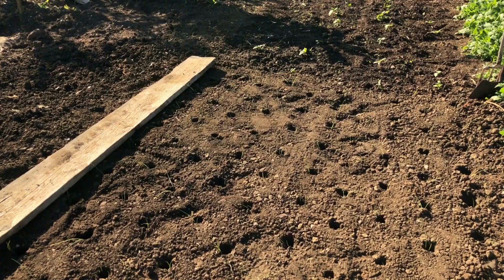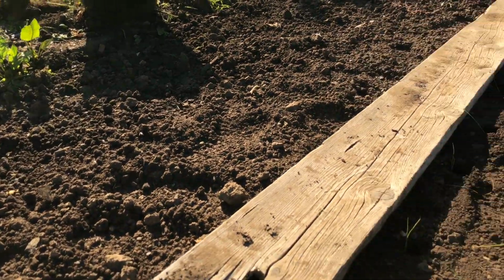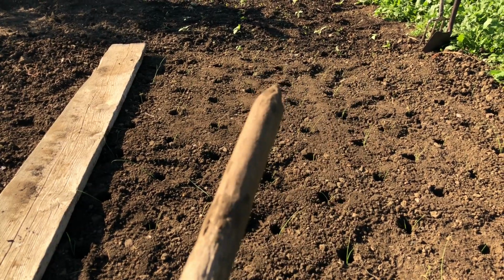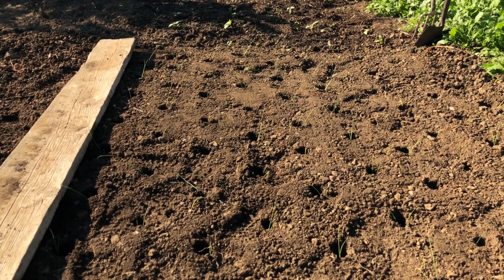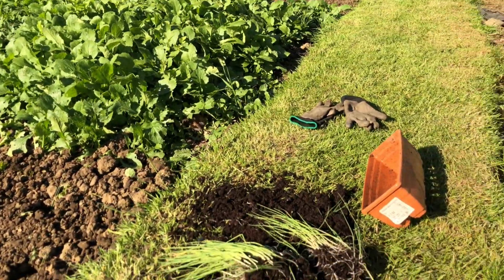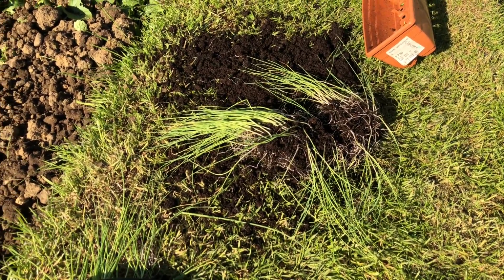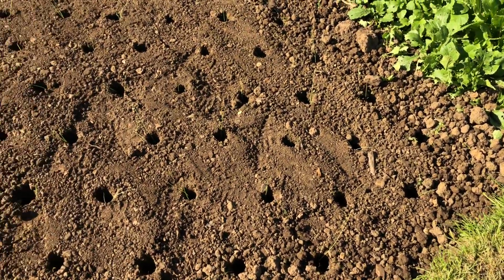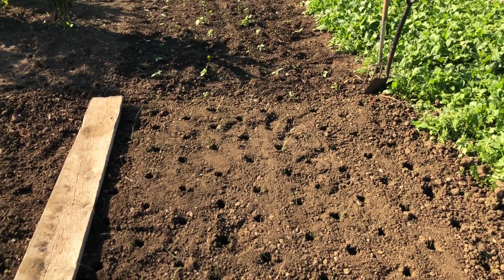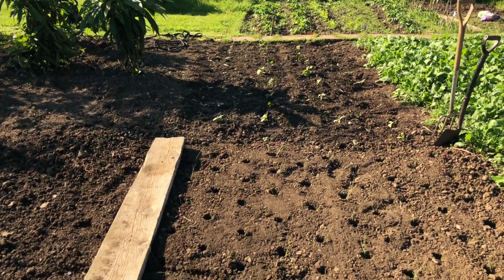Right, that's 100 leeks in. I've used my dibber and I marked it around the end. It's about 6 inches. And then just poke these holes in the ground, and then I've separated these leeks into singles, and then just drop them into the hole, and there's just 10 rows of 10, and quite handy, it just comes right up to the edge of where the sunflowers are as well, so it sort of fits in.